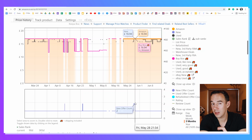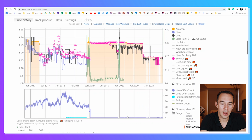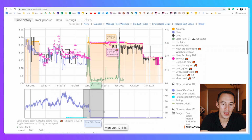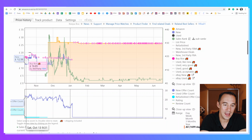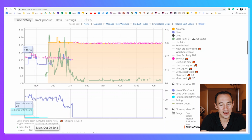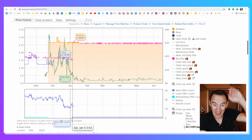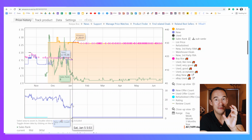Now, the reason why I chose this one product is there is an amazing part of this graph that you really want to look at. So I'm just going to go back to all time, and zoom into this section right here. Back in October, there were so many sellers. You've got like 20 sellers, 21, 22, 22, 22. And then one day it just stopped. It went from 16 down to 1. That massive slope down is a big, big red flag to say something is not right with this product. Everyone has come off this listing.